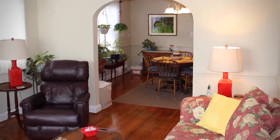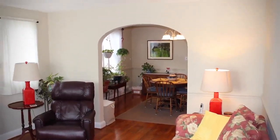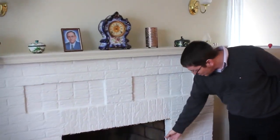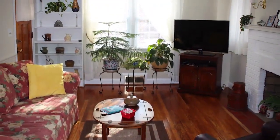So let's first talk about the living room. We're going to talk about the floors. We're going to talk about the fireplace. This actually has a real wood fireplace here. Has barely ever been used. You can see here it doesn't even look like it's been used hardly at all. Nice floors. It looks like the floors have just been refinished or recently been refinished, which is nice.